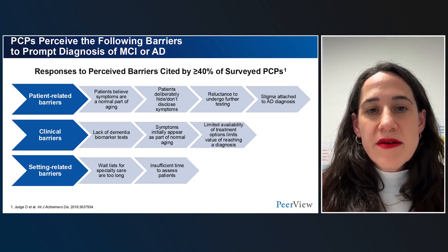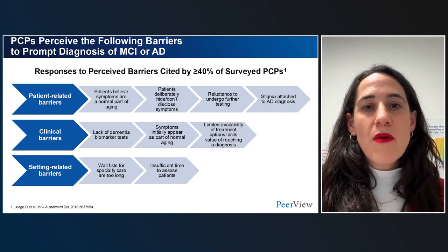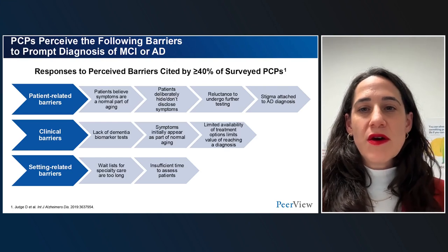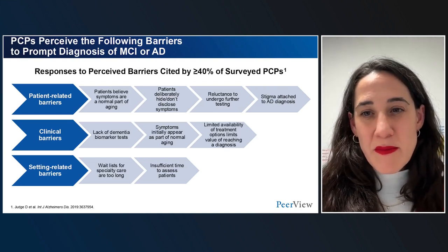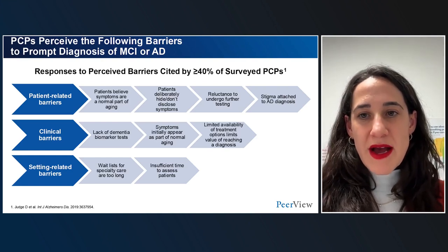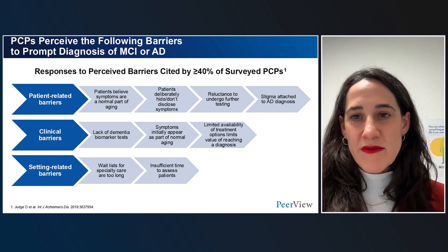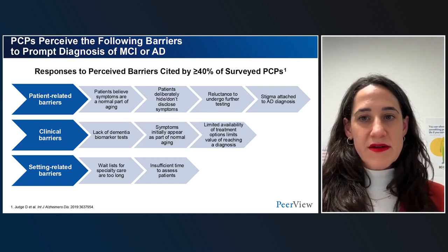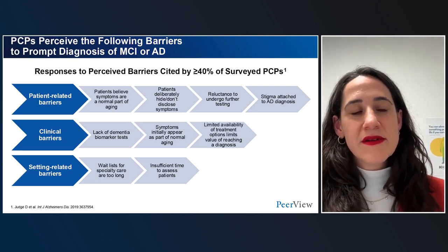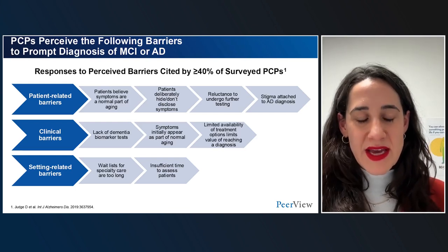There are clinical barriers such as lack of access to certain assessments or understanding what symptoms are normal and what aren't. So, do these symptoms, especially when mild, appear as part of normal aging? And there are limited treatment options, or people feel that there's a limited value of reaching a diagnosis because there's not necessarily a clear treatment plan that everyone feels they can access easily.